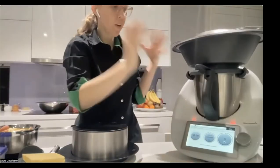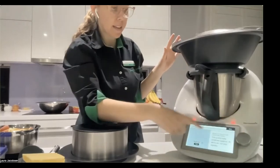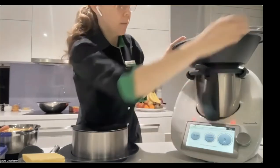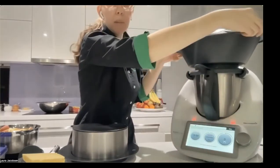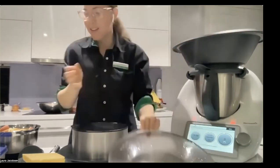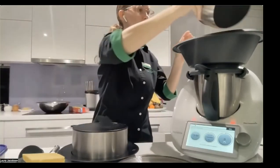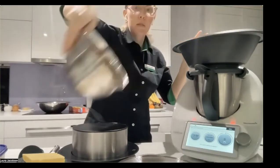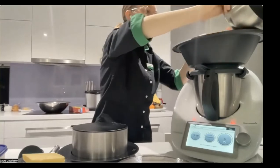Time is up on this, and now the only thing I'm doing now is adding in some potatoes and carrots, and then we carry on cooking for 15 minutes. So when you open your Varoma lid, open it away from you so the steam doesn't come in your face. So I'm just going to open it this way. Smells amazing. My whole house smells so good. So I'm putting in some potatoes and carrots that I've just really roughly chopped.